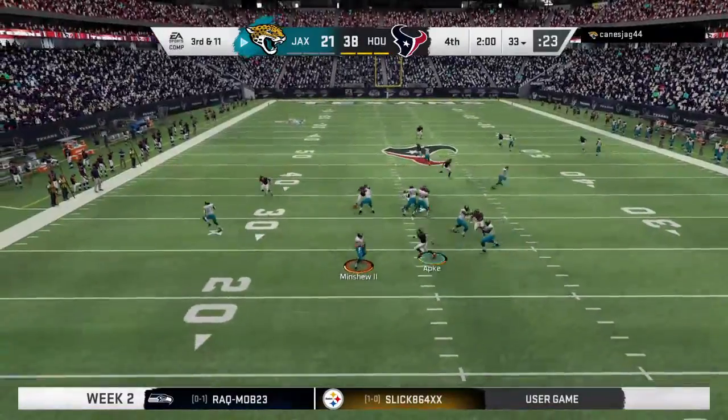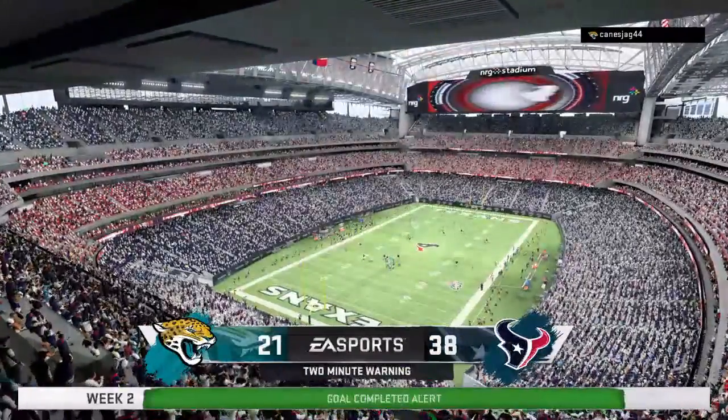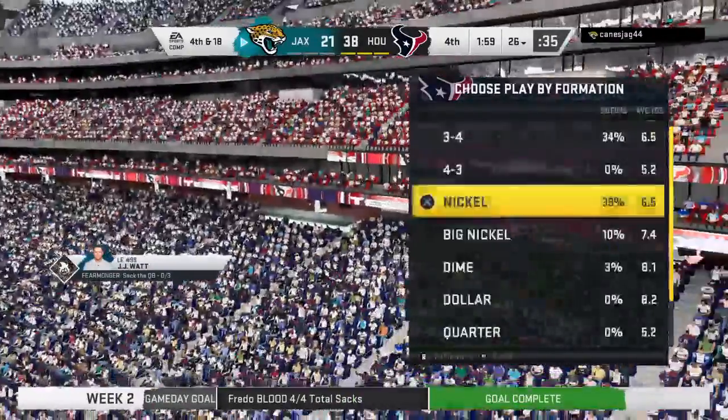From the gun, Minshew to throw. Nowhere to escape, and he goes down. Down under 2 minutes to go in this football game.